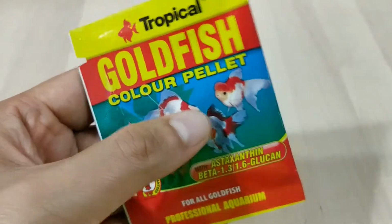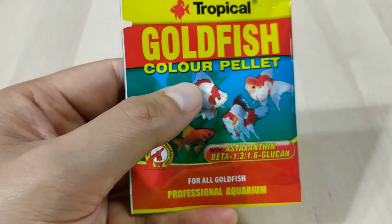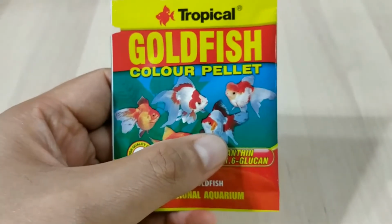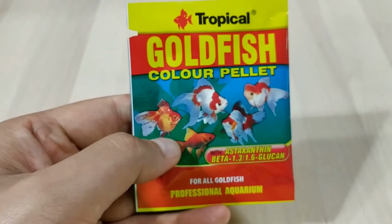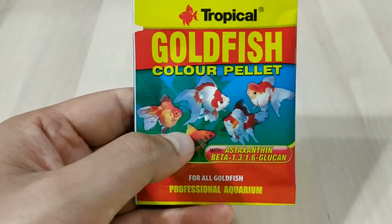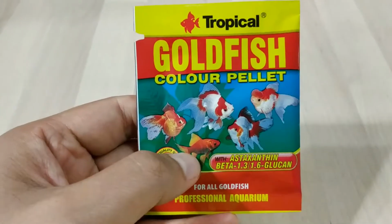I bought two sachets. I tried one sachet yesterday, and Chunu really loves it, so I thought I'll show you a video on how Chunu totally devours this food.